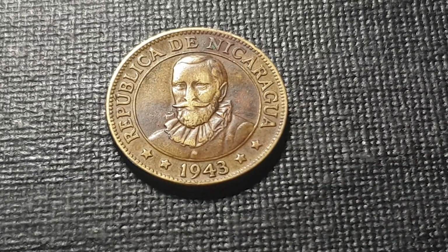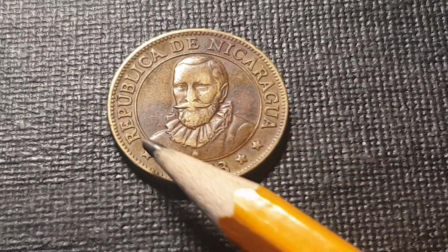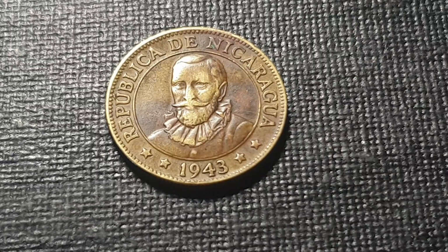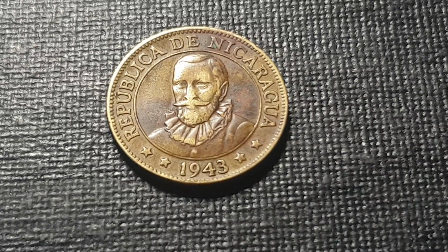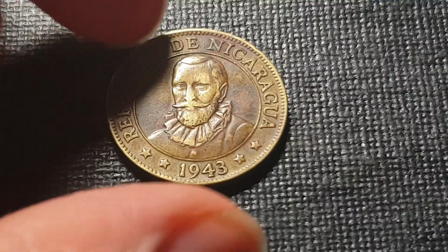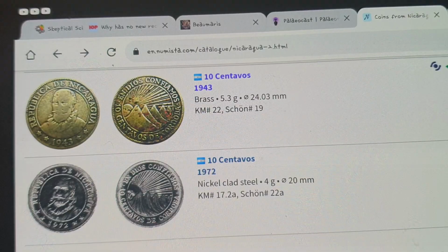All these coins are made of brass. This is the middle denomination. They issued 1, 5, 10 and 25 centavos in brass, and the 50 centavos remained copper and nickel. If we have a look at Numista, because I recommend Numista as a good catalogue to explore. Also, these ones are milled, so quite a nice coin to get, and they're not a cheap coin to get as well.